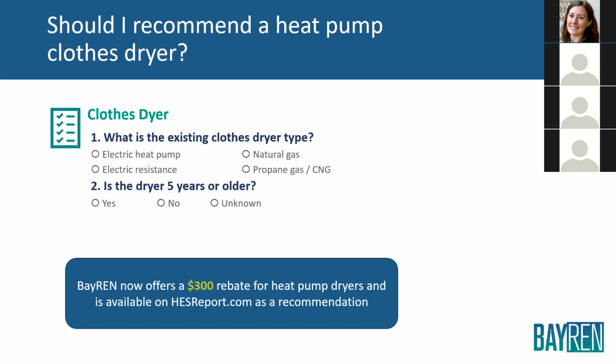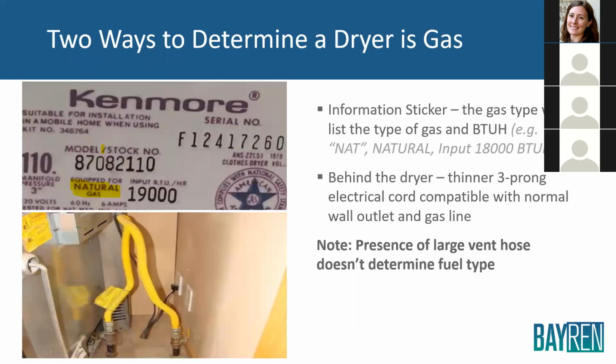I don't know how often people may find no dryer at all. Otherwise, the next question would be whether the dryer is 5 years or older. And there are rebates, again, being offered through BayREN of $300 to replace an existing dryer. It would have to be an existing gas dryer to qualify for the rebate through BayREN.